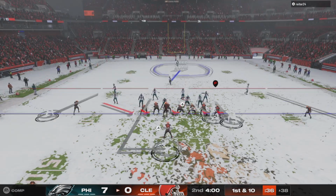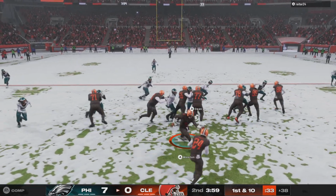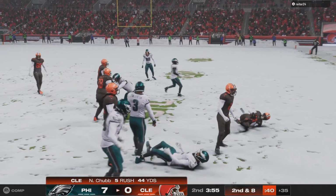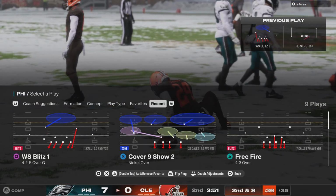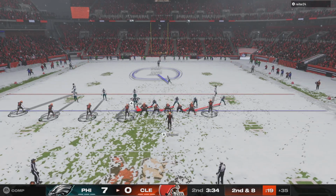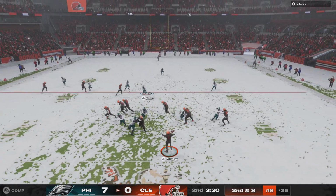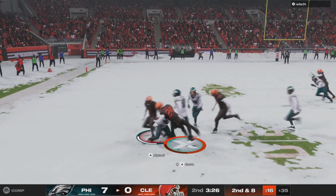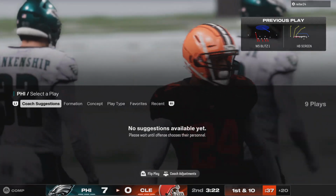A fresh set of downs to work with. It is first down and 10. Ready. Here's a handoff to Chubb. And he'll only be able to muster a couple of yards. The veteran Darius Slay, they're on the stop. They'll come up on a second down and 8. Ready. Now Winston. He'll get that into the hands of Nick Chubb. And they will take him down at the 20-yard line.